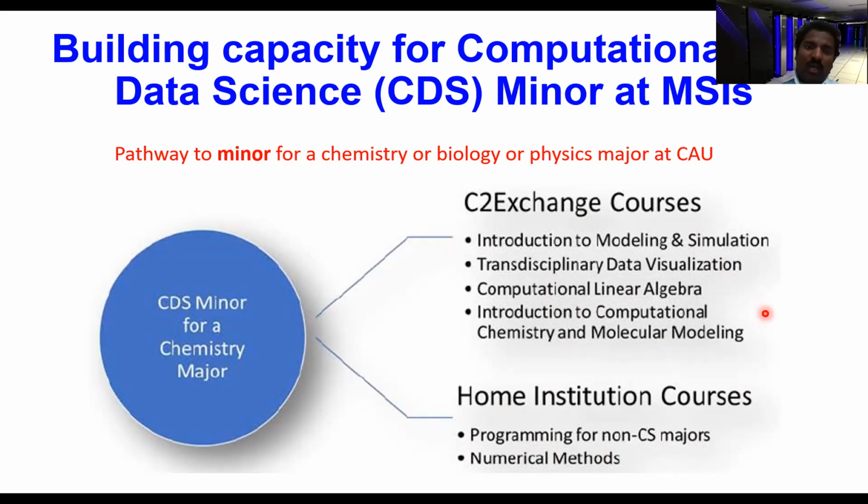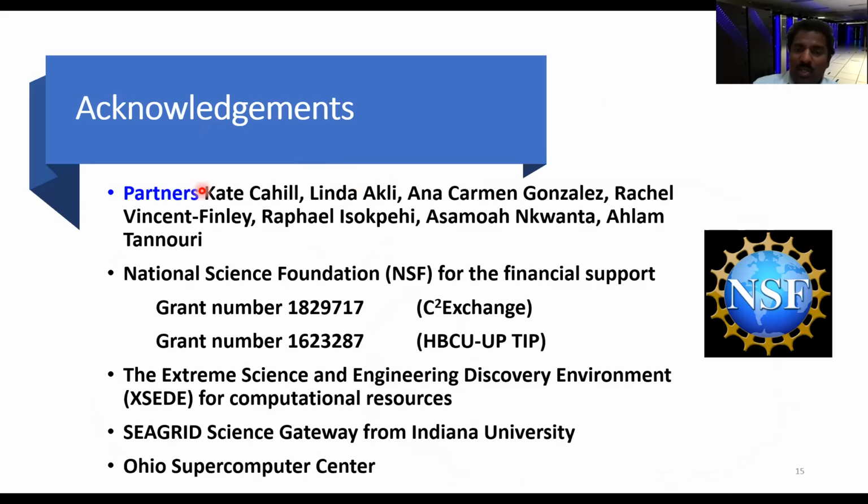With that, I would like to acknowledge my partners. Without these wonderful partners, this program would not be possible. We want to build this partnership even stronger, and maybe with more partners from other MSIs in the future. I would like to thank wonderful people like Kate, Linda, who are always there to help us, Anna, Rachel, Raphael, Asma, and Asama. I would also like to thank the C2Exchange program, an NSF program, for helping build such a good partnership and produce the next generation of minority students with computational skills. And also my HBCU program, which was the basis for building this infrastructure at Clark Atlanta University. And I'm very thankful to Exceed.